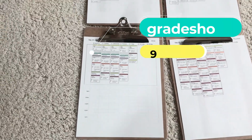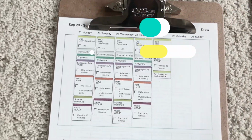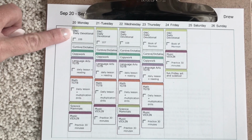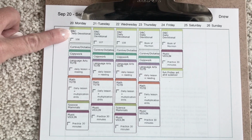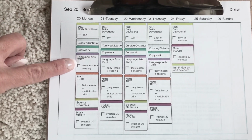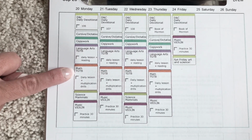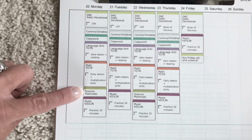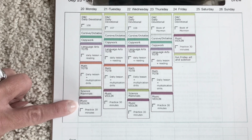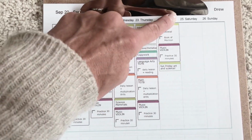So we're going to start right here with Drew. This is the first year I am doing this type of schedule with Drew, and as you can see, it's super, super general. So it just gives an outline of our day and the order. For him, we always start with devotional, cursive copy work, language arts. As you can see, I don't put a specific lesson because we just go at his speed. Math, same thing, we go at his speed. And then we're doing science, mammals together, and then he practices his violin. So this is his day. It's pretty consistent every single day.